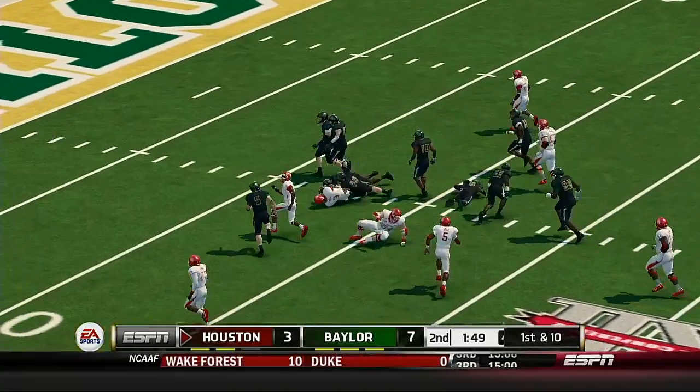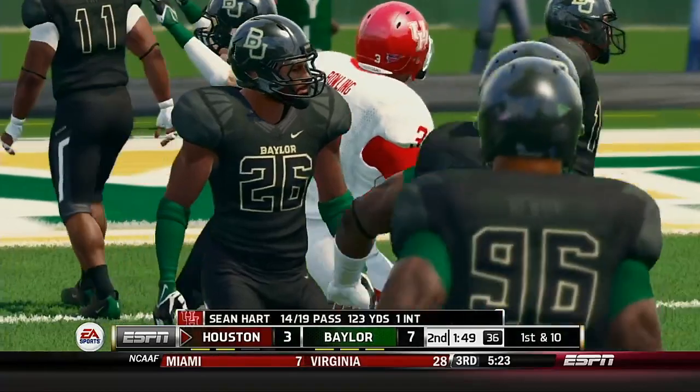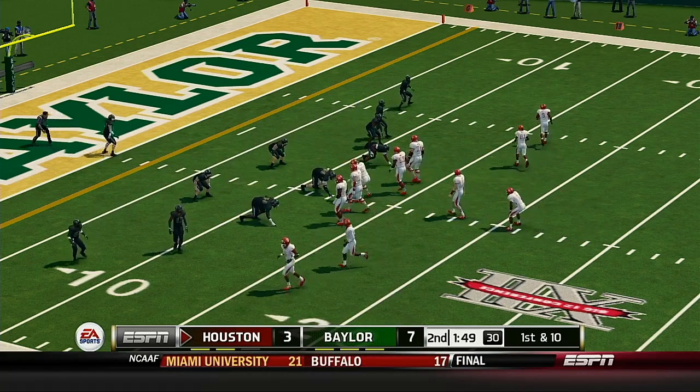Throws to the receiver, and he's got it again. And he's taken down at the 13. Nice pickup as they connect on the pass play. Well, they look to be in sync right now. They're both reading the defense properly, and the result is a nice game.